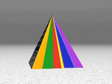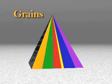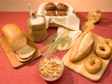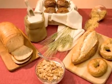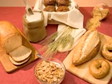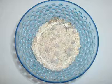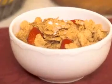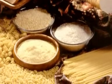The first thing you probably noticed was the colored bands. Each of the colored bands represents a food group. Orange, grains. The orange band represents grains, any food made from wheat, rice, oats, cornmeal, barley, or another cereal grain is a grain product. Bread, pasta, oatmeal, breakfast cereals, tortillas, and grits are examples of grain products.